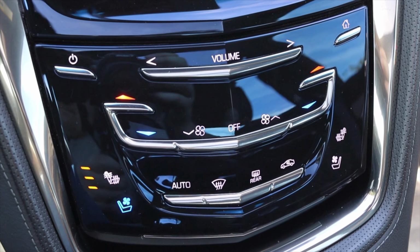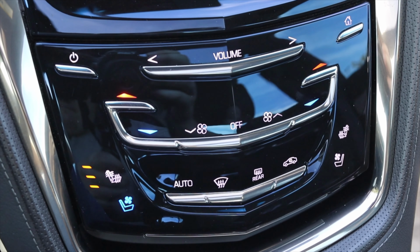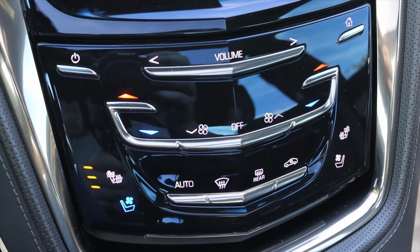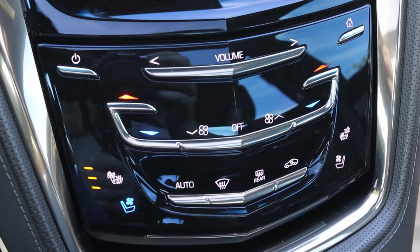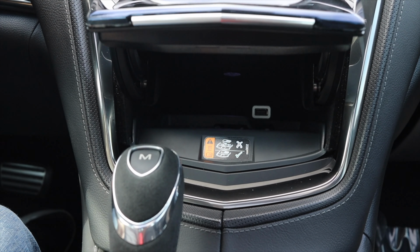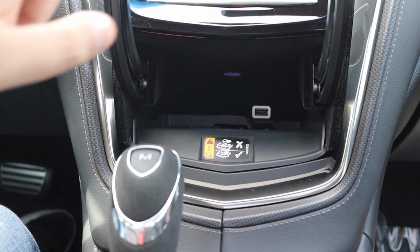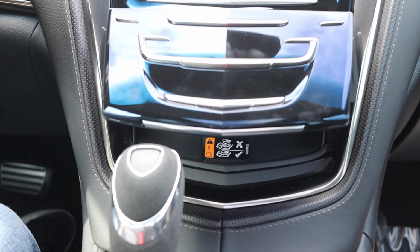Then I do have my volume adjustment, climate controls. I do have heated and cooled seats, which is really, really nice. I can't actually turn them on together. And of course, as you guys know, the climate controls actually come up to reveal a hidden area with a USB port, and you just do that by hitting the bottom of the climate controls. I really, really like that as well.